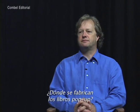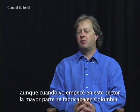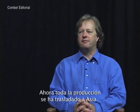Where are pop-up books manufactured? Most pop-up books now are manufactured in China and in Thailand, although when I first started in the business, the majority of books were manufactured in Colombia, South America. But it has all moved to the Orient now, all the manufacturing.